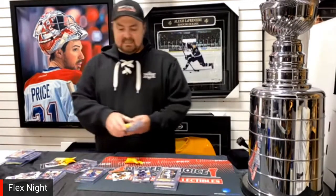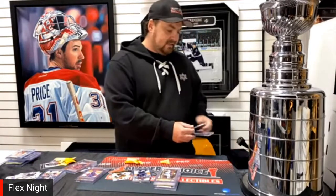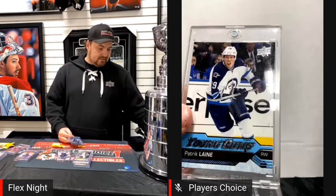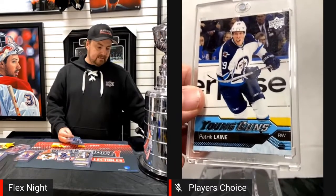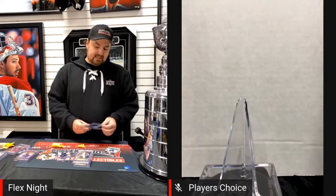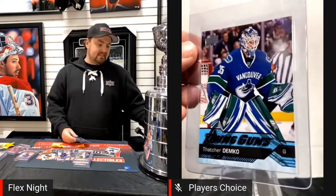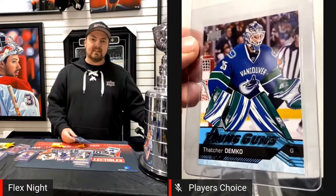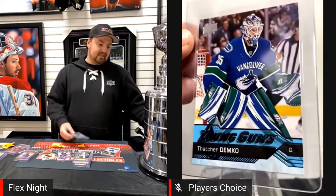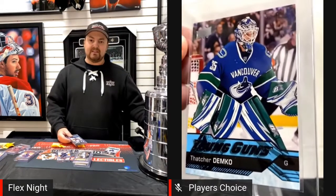Jumping to 16-17. 16-17 was a pretty good year. We've got Patrick Laine. Sorry, waiting for that to pop up there. Patrick Laine turned out pretty good for the Jets. Thatcher Demko this year for the Canucks and the playoff run. Again, this is why you never get rid of cards. I mean, these cards were sitting in our $5 box here for years. And then all of a sudden he gets hot in the playoff run. It turns into a $40 to $50 card overnight.